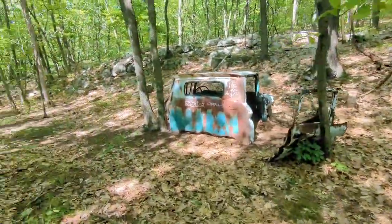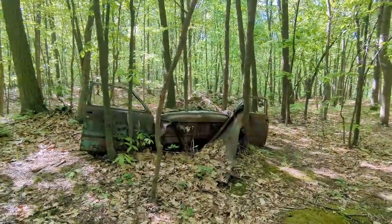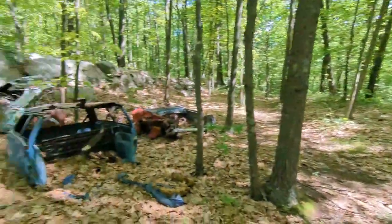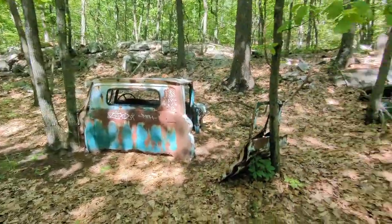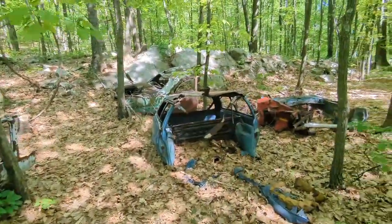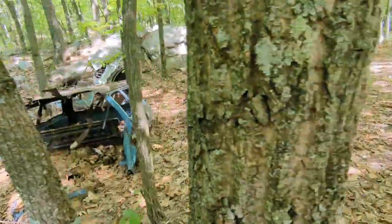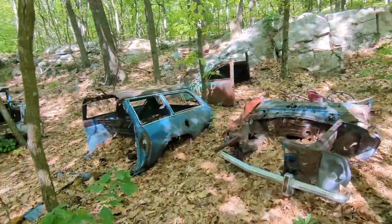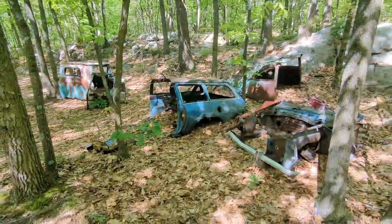Very strange. How long have they been here? Why would someone put them out here too? The undercarriage is all gone. There's no axle or wheels. Someone carried these out here? Drove them out and took them apart? I don't know. Little car graveyard out here.